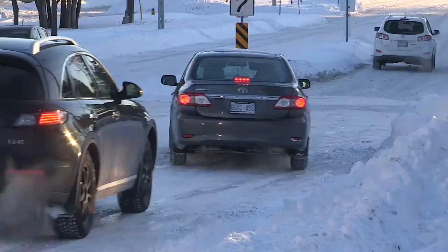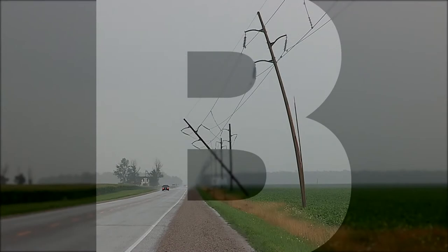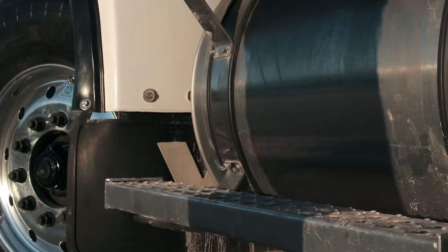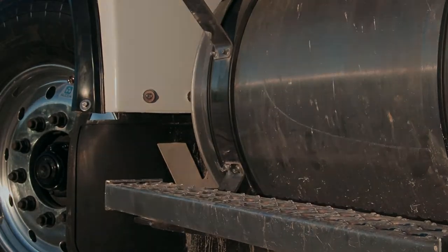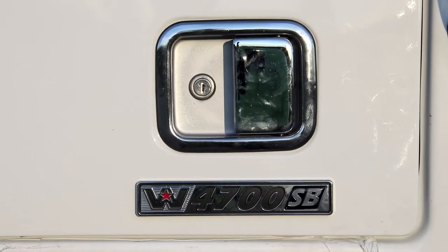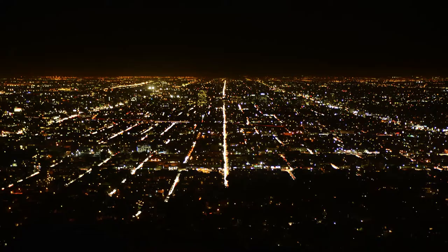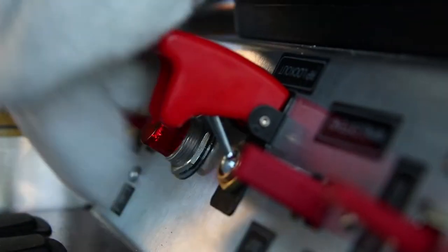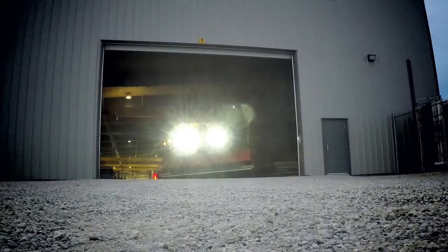Out here, it's never the same day twice. Plan A quickly becomes Plan B, and then C. All that matters is your ability to adapt. Because out here, there's only one thing you can do. Roll with it.